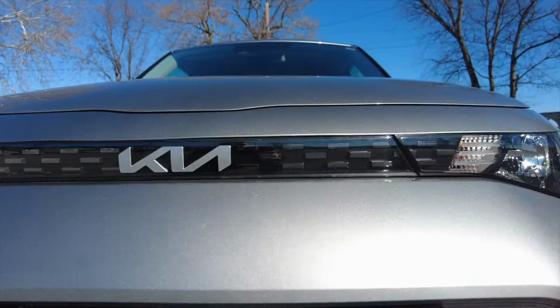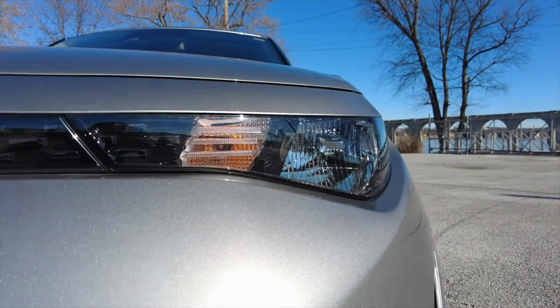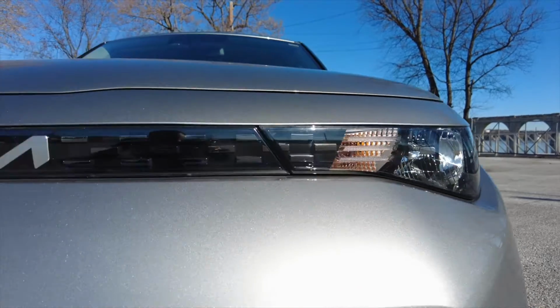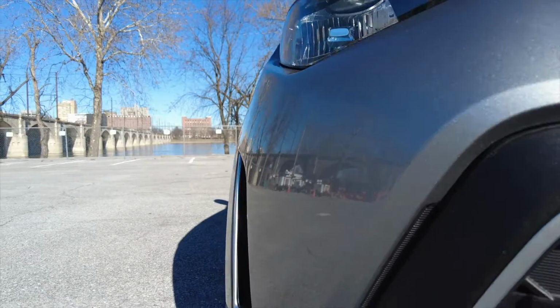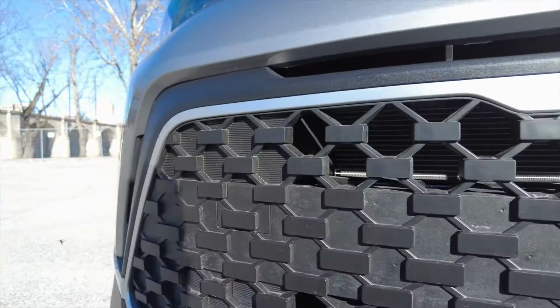It does not, but what does look really nice are these lights. These are not LEDs, unfortunately. There are LED options, I believe, on the higher trims, but again, this is just the base model. No fog lights down here or anything too, and a large black grille.